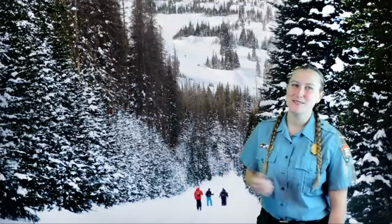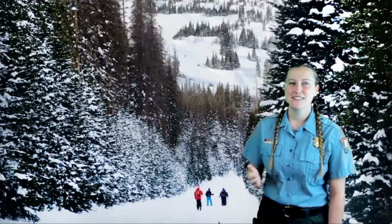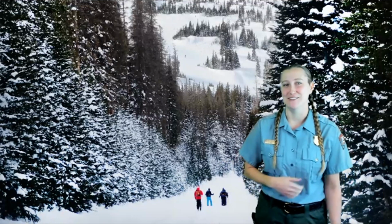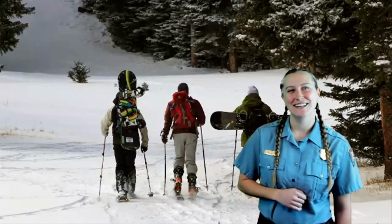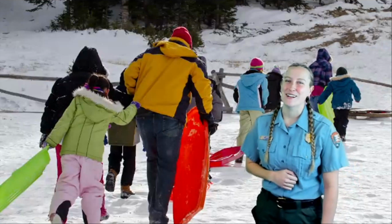Now, people also deal with winter here. However, visitors find ways to have fun here in the winter. There's still so much to do, like snowshoe or ski, or even sled here in Rocky Mountain National Park. So although winter can be harsh here in Rocky Mountain National Park, life continues.